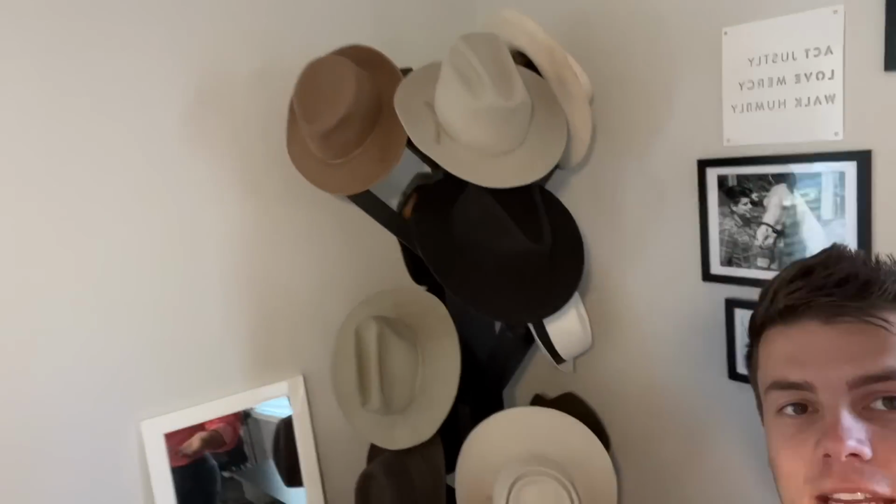Your guest room cowboy hat rack. Tell us what you think of it. How did we do on the cleaning? Which is your favorite? I'll tell you my favorite. That one right there. I like the caramel one. That is a pretty good looking hat.